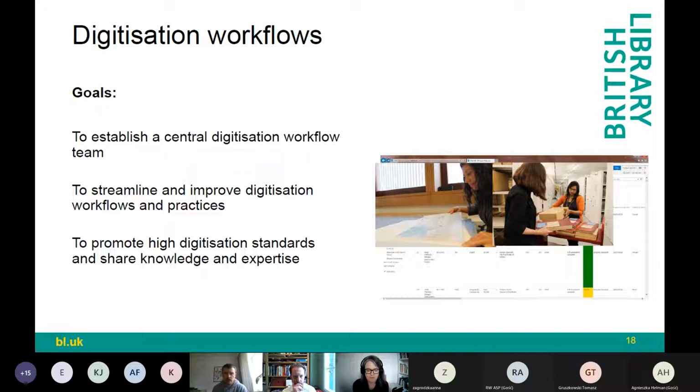So they go out with their cameras and take photographs in other institutions. They also provide our users with copies of material as researchers need them. So we needed to make sure that we had a kind of schedule that we could work to.